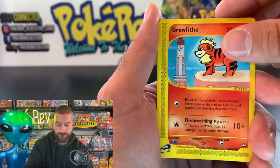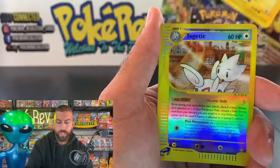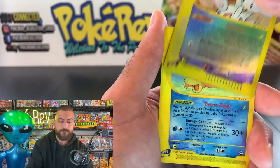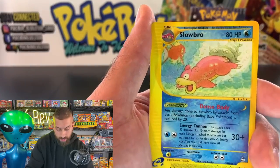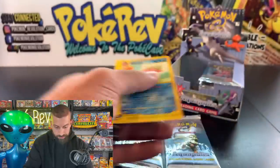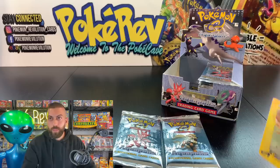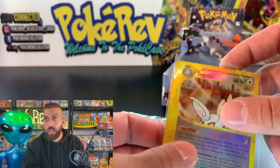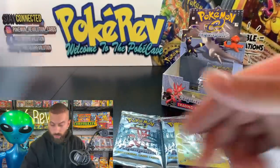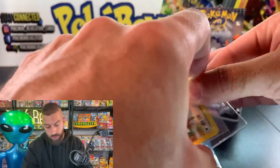Growlithe. Chincho. Togetic reverse, not bad. I believe that's a rare. It is. It's a rare reverse. And a Slowbro. That is an amazing artwork with a Magikarp in the background. Holy cow, that's awesome. All right, Bidoof. Come on. All right, Togetic. Crystals come in the holo slot. All right, perfect. Thank you for letting me know that. All right. Togetic reverse out of the first pack for Ben W. Come on, Ben.